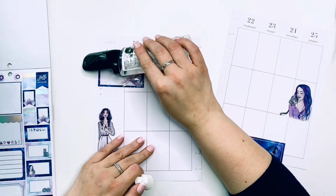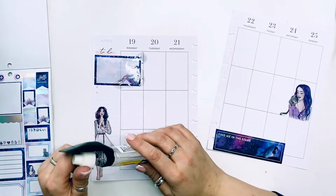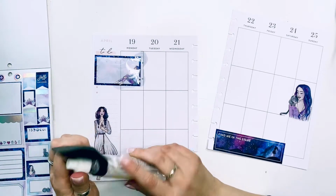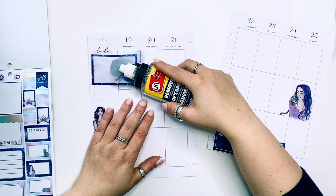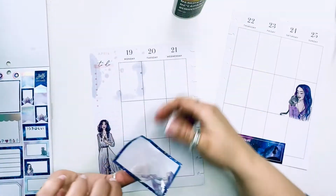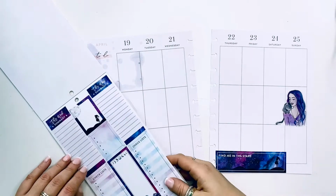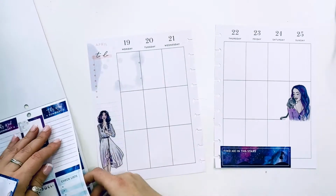Okay, I don't like the position of the sticker. I'm going to use my undo, and this little spatula is so perfect for lifting up stickers. I just need to wait for the page to dry, and I'll be able to place some of these down.